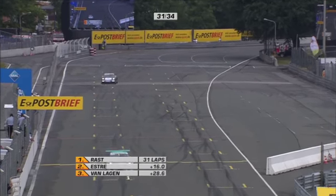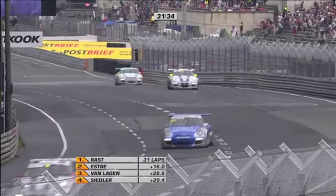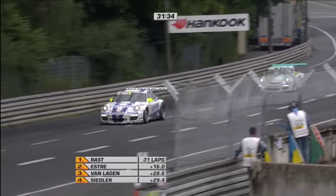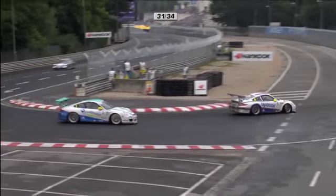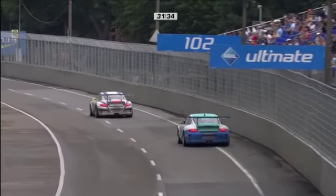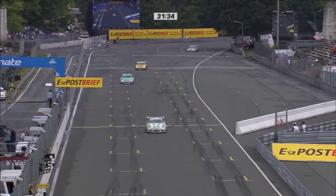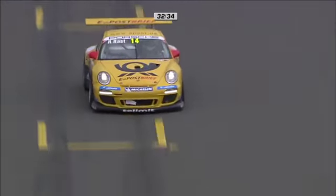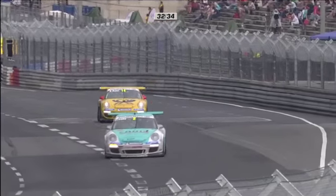Look at that, Rast's lead is now 16 seconds, then another 8.6 seconds back to Van Lagen, and then we've got this battle here, Van Lagen versus Siedler. Siedler just a little bit late on the brakes, and of course as soon as you do that, you get pushed offline where it's a little bit wetter, and he'll lose ground to Van Lagen through that first hairpin. They both had the same split times through that first sector of the lap.